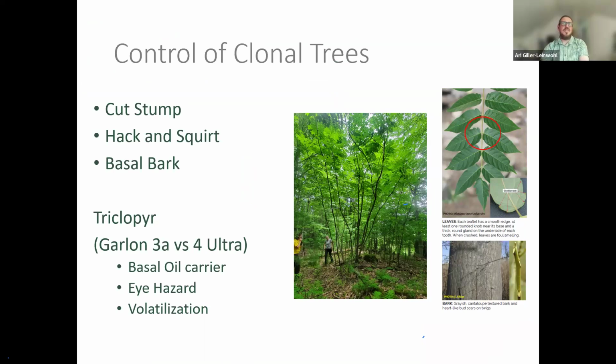So a bit of a recap in terms of clonal tree control. Cut stump, hack and squirt, and basal bark, I think, are the best approaches for mature trees. And then it's a multi-method approach. Those aren't going to be as effective for those emerging small tree saplings, and so I think a foliar treatment there makes the most sense.